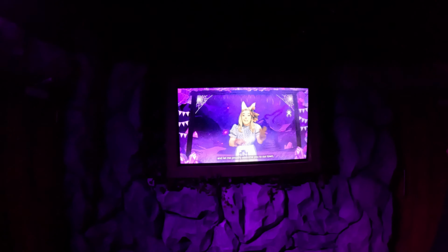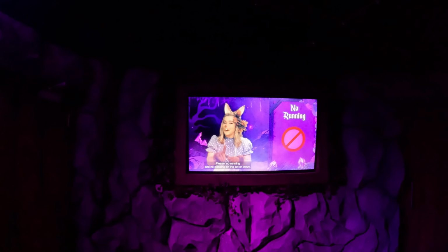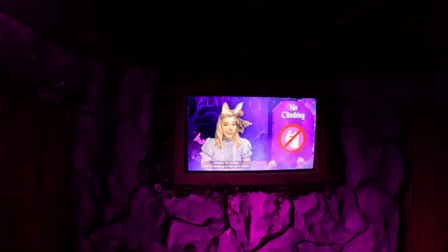Now, before we begin our adventure together, I would like to take a moment to inform you of our important guidelines to ensure that everyone has a safe and memorable experience. Be sure to follow the path, and please don't touch our residents, as they won't touch you. You may experience some flashing lights and smoke effects. Please, no running and no climbing on the set or props. And please, no eating. Save those treats for later.